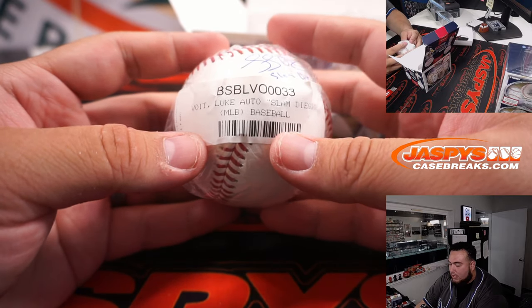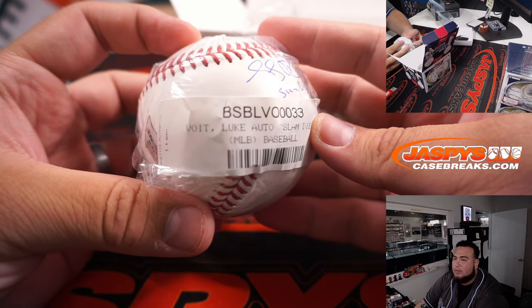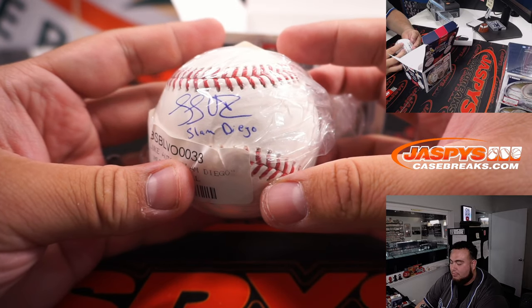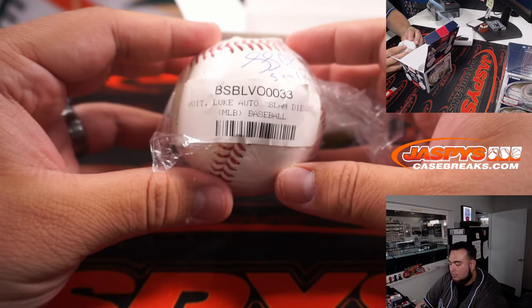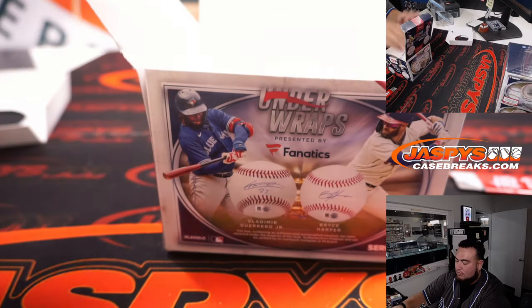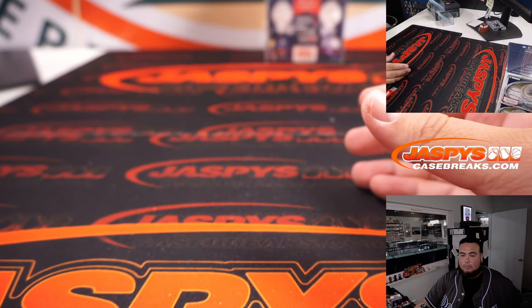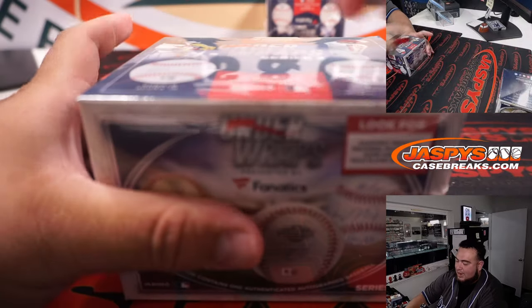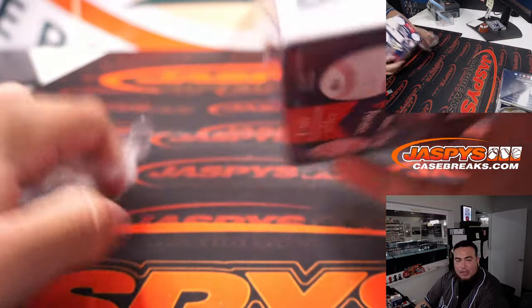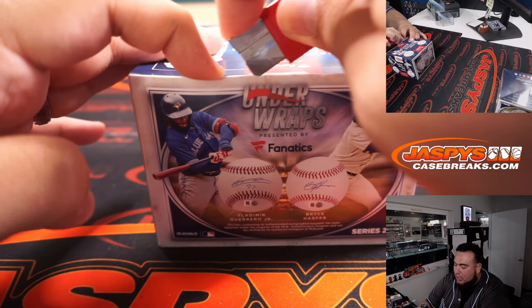We got Luke Voit, or at least former, and then he inscribes Slam Diego. Luke Voit, auto baseball, inscribes Slam Diego. Is he not? That's funny. All right, two more to go, guys. So we have had a multi-sign baseball. We had a dual auto, right? We had that Joe Torre that was just inscribed all around the baseball. Had a couple of inscriptions.